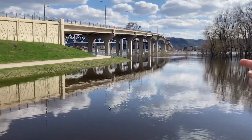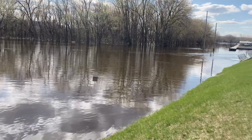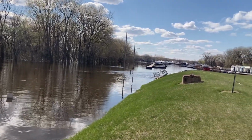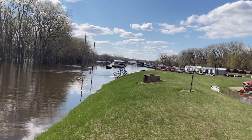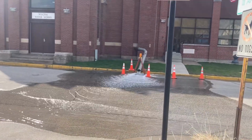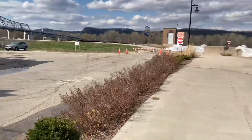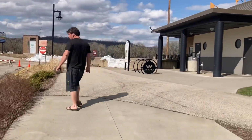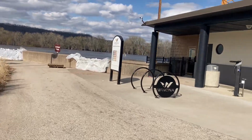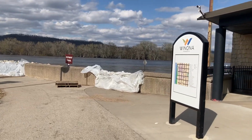Is that over there? Was it a beaver? Yeah. Yeah, that's never a good sign, is it? So they must be flooded. So this is their basement. Yeah, they say they usually get water in there, but they've got about 4 feet of water in their basement right now.